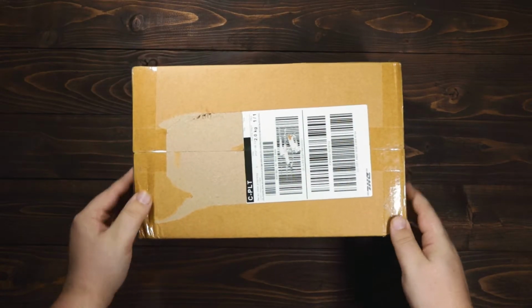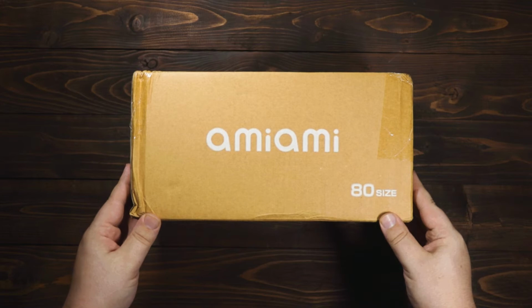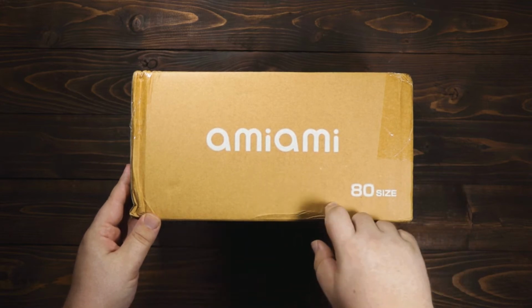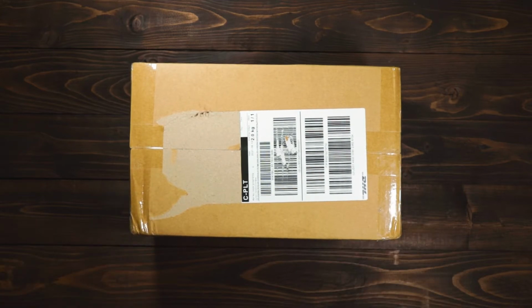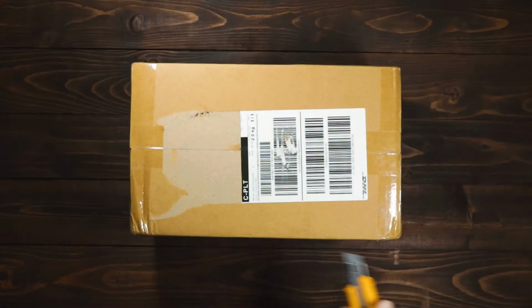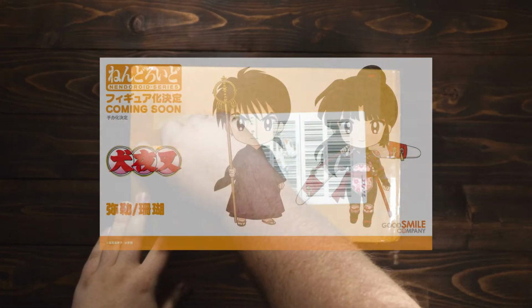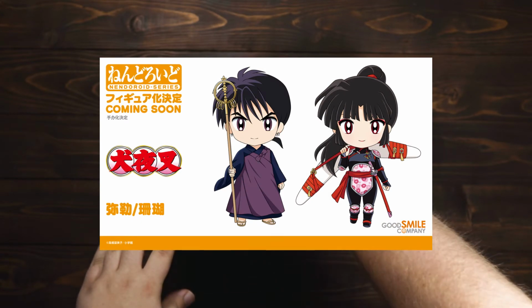Hey guys, today we're going to go over the Inuyasha Nendoroid set from Goodsmile, released earlier this year. I've been collecting Inuyasha merchandise for a few months now, and it's one of my favorite series to date. I've been following these Nendoroids for quite some time now, and they finally dropped after a couple months of pre-ordering, and right after these dropped, Moroku and Sanga were announced, so I'll definitely be snagging those as well.